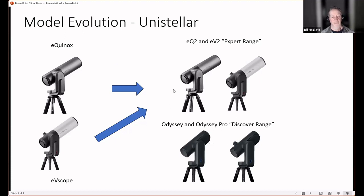We didn't talk about costs here. You can't buy the Equinox or the EV scope anymore from the manufacturer, but you can get them on the secondhand market. I do not recommend either of those. If you get something on the secondhand market, an EQ2 is the best deal, though you can get the EV2 quite cheaply. Well, that's relative, I know, around $1,000.